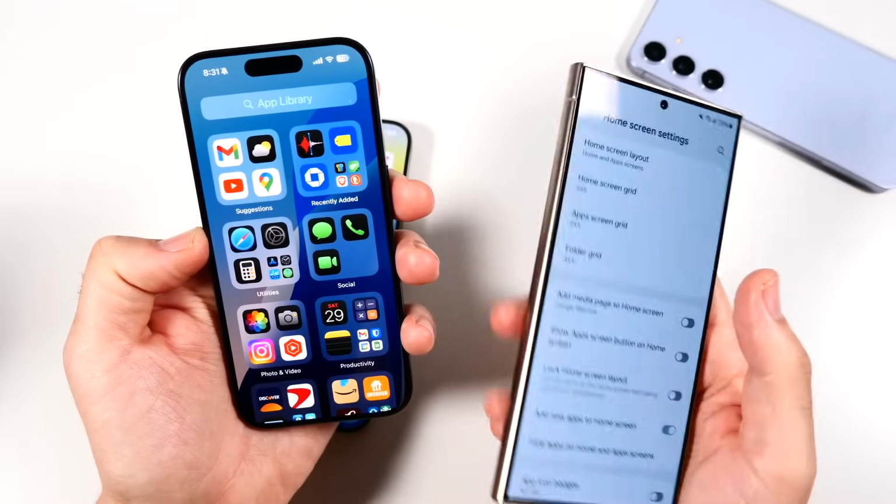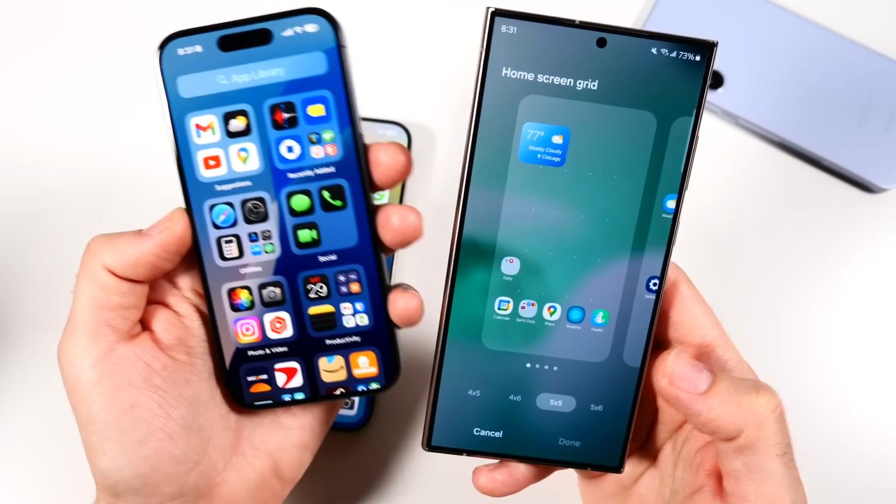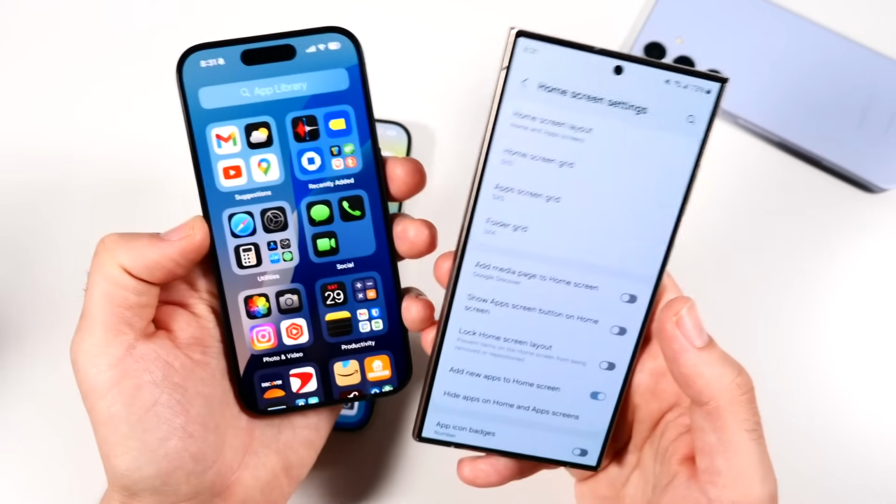For example, here's one ability you still can't do on iOS: change your grid sizes. I don't know if they're going to bring that. That's probably asking too much, maybe in 3 years. But changing your grid sizes.